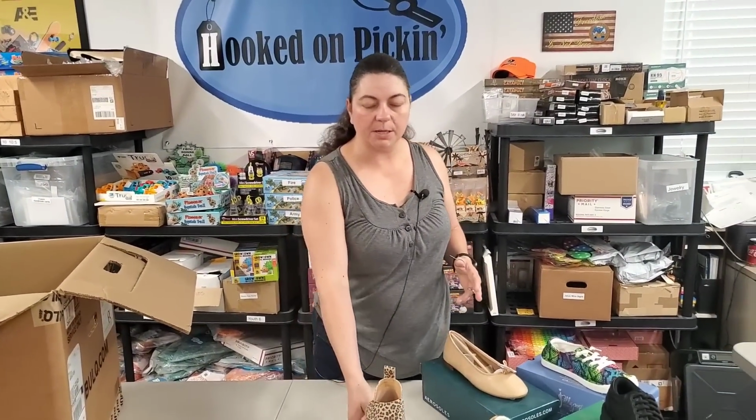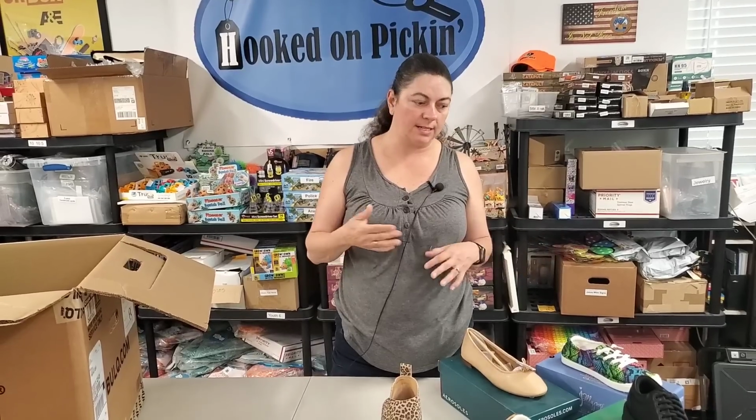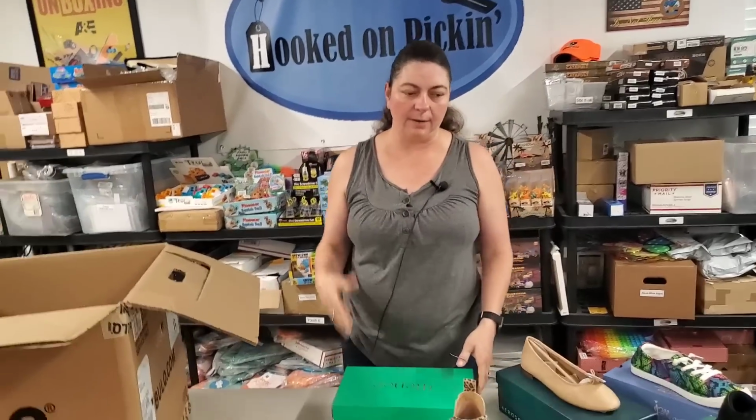I know sometimes it's really hard to find the 9s and the 10s, but they're also a lot harder to sell. Size 7 to size 9 is your traditional women's shoe size. What do they say, 6 to 8? Yeah, something like that. I wear 8.5. My daughter Lexi, who is my height, wears a 7.5. My daughter Faith actually wears a 7 now, which is crazy.